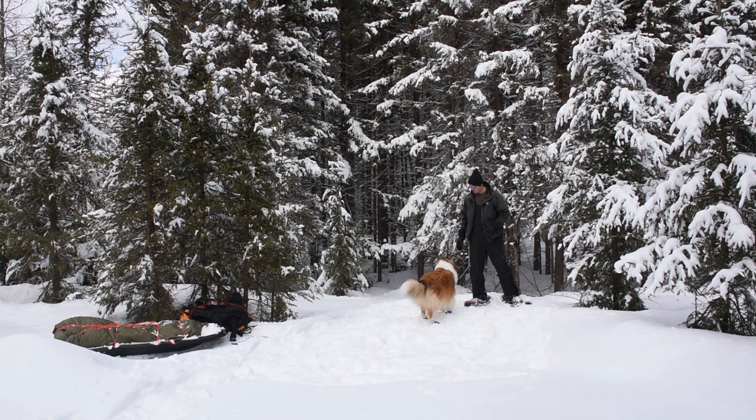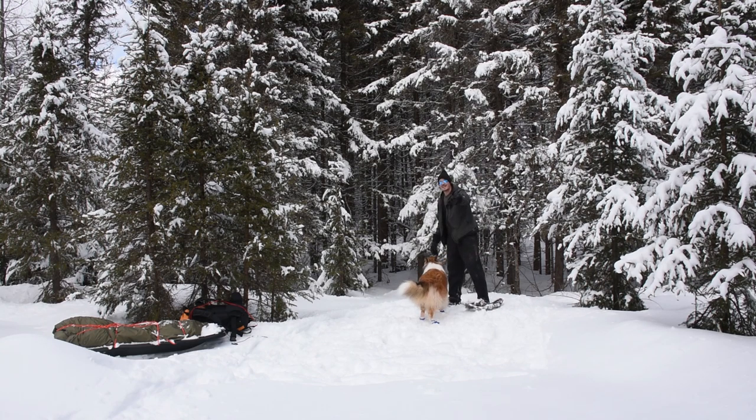There's at least two feet of snow. I think more like 3 feet. We'll find out tonight, actually, because since we're not going to be digging out a fire pit or any area, we're going to be setting our fire on top of the snow, and it's just going to burn down.